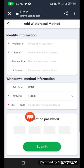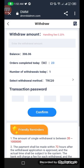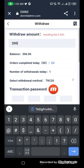I hope you understand. So you can see here add the withdraw method. Now you can see it, add the withdraw method here. Let's go back to the home screen. So this is a withdraw option. I hope you understand. Enter the amount here and then confirm password. So I enter the 200 amount. You can see it's the password here now. And this is confirmed now.